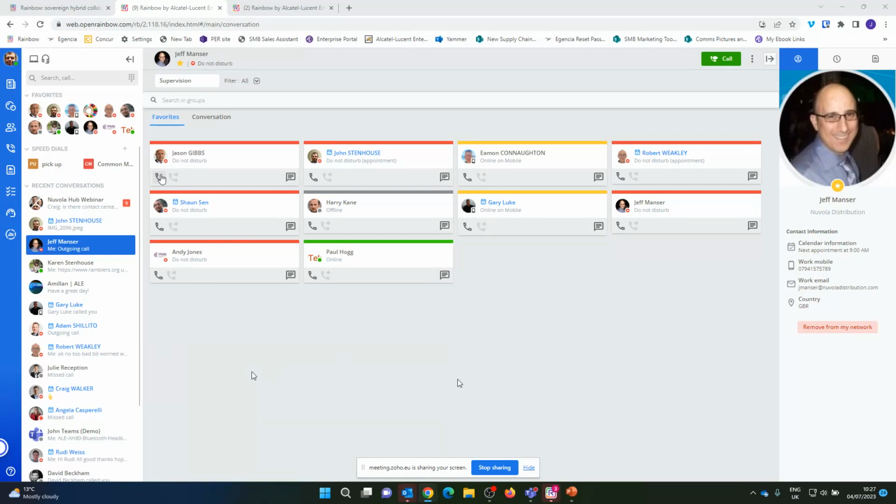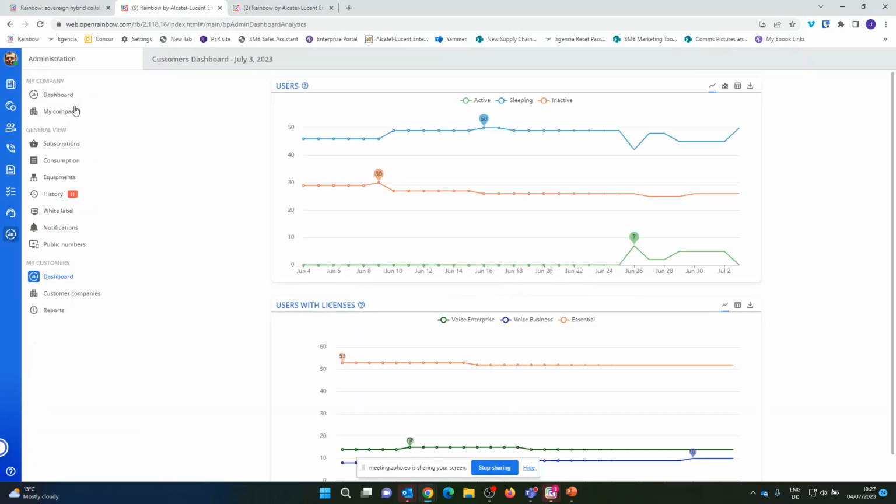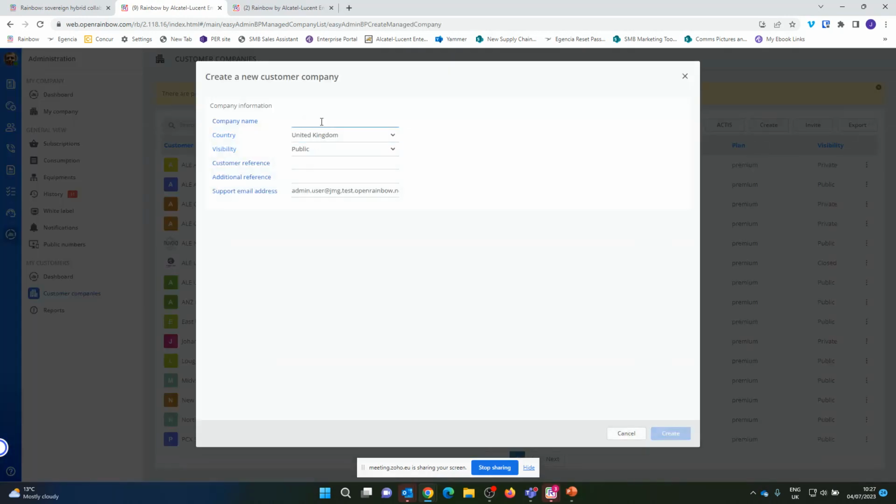So here is the Rainbow that most of you know, and as you know, if you are an administrator, this access here is a business partner access. So you click on manage your customers, you have your own company, and then you have your customer company. I'm just going to show you how easy it is to set up an instance and phones on Rainbow Hub. So first thing is we want to create a new company. So I will create a new company. I will call it Newco.